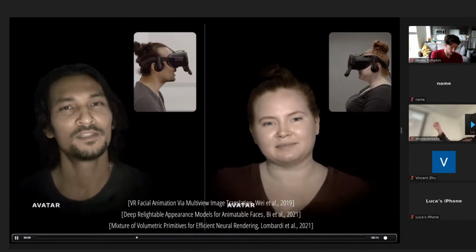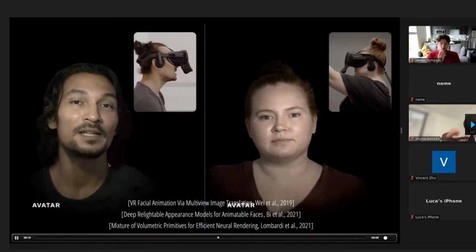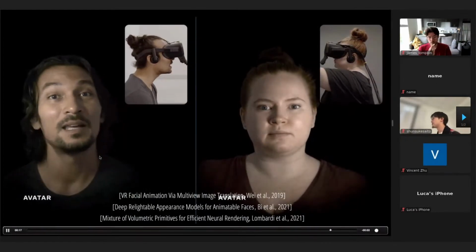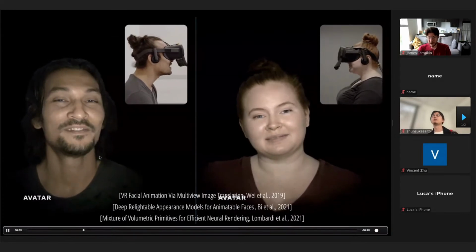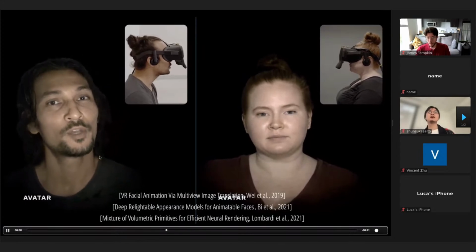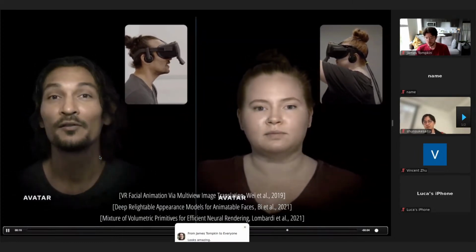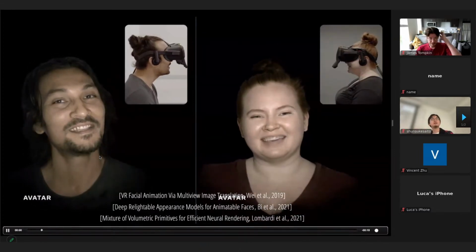On top of that, the avatars have a capability of relighting. A user can grab a light torch and move it around to create different kinds of lighting effects, as shown here. Also, I think one or two days ago, there was a new release of Lex Fridman's podcast talking with Mark Zuckerberg using this Kodak Avatar 2.0. If you haven't checked, please check it out. It shows how immersive the communication can be in the digital world.